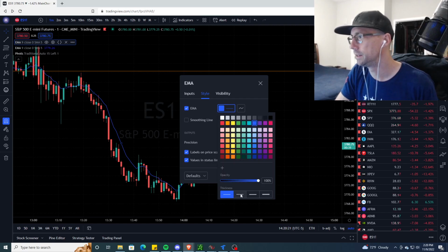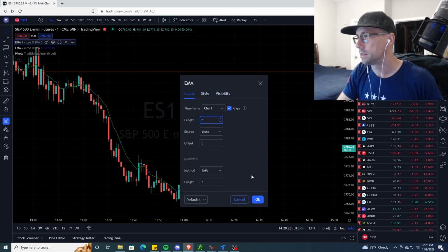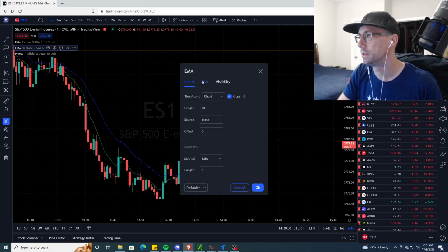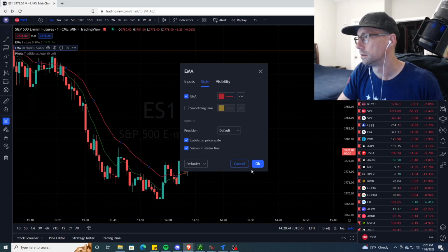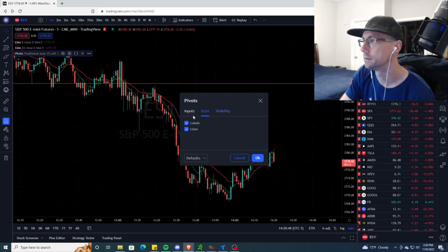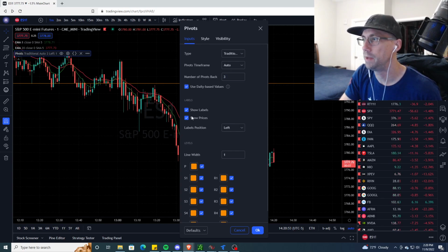So this is going to be the 8 EMA, so I'm going to make it this green line, and I'm going to change this to the 8 and hit OK. And then this blue one is going to be the 20, and it's going to get red. And that is that. Oh, and let's fix the pivots as well, because I only want to see three pivots back. That's 3 days back. So today, yesterday, and the day before.